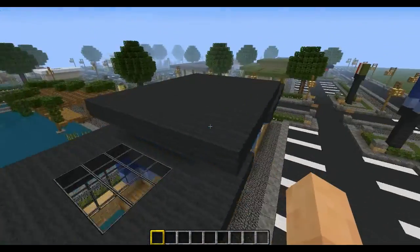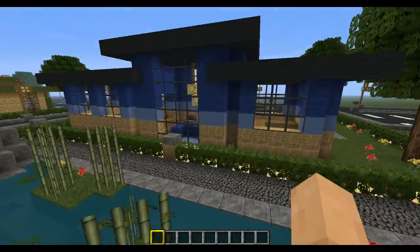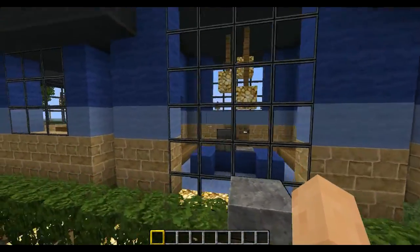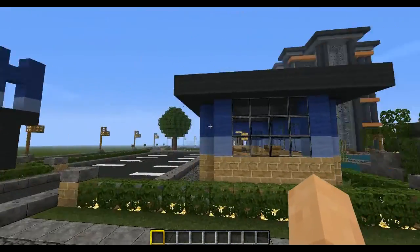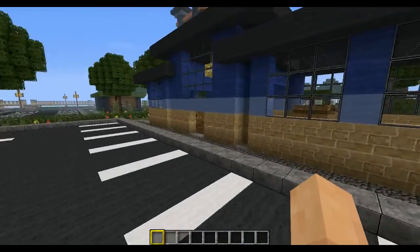Pretty simple, but yeah, it looks good. I like the colors of the wall. The two shades of blue look really good. So yeah, let me show you the inside.